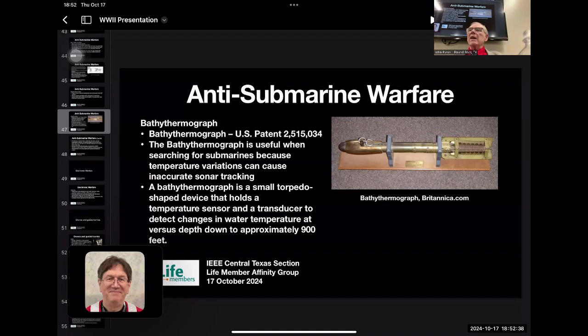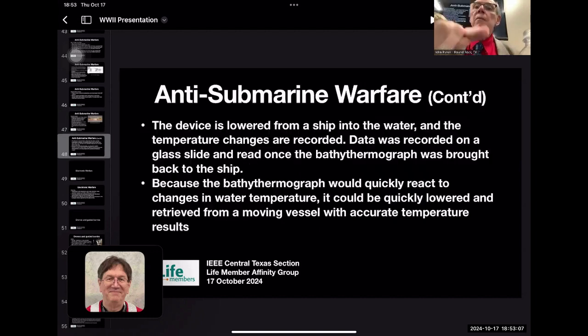So they would take this, they would drop it off the back of the ship. It would rapidly descend to up to 900 feet, pull it back up, and then they could look at a glass plate in there, and it would record the temperatures as it went down. They could then use this to refine their hunting of the submarines and know whether there was perhaps some kind of a layer that was obfuscating the submarine from the sonar.